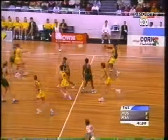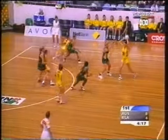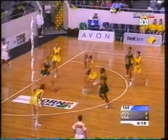Amusing in the press conference for both these sides. The issue of last week's Phoenix Thunderbirds game was brought up and laughed off by the Australian captain.